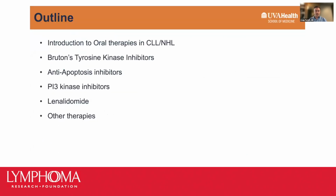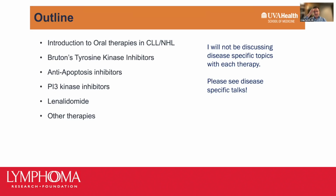So our outline today: I'll give a brief introduction to oral therapies in both CLL and non-Hodgkin's lymphoma, and then we'll discuss a few of the more specific types of oral therapies, including BTK inhibitors, anti-apoptosis inhibitors, which is really only one, the PI3 kinase inhibitor class, which has made a lot of changes in the last year, Lenalidomide, and then some other classes of therapies that work more on the genetics of the cancer as opposed to the other ones, which inhibit certain proteins. I will not be discussing specific disease topics, excuse me. There are specific disease topics throughout the conference that I'll point you to.